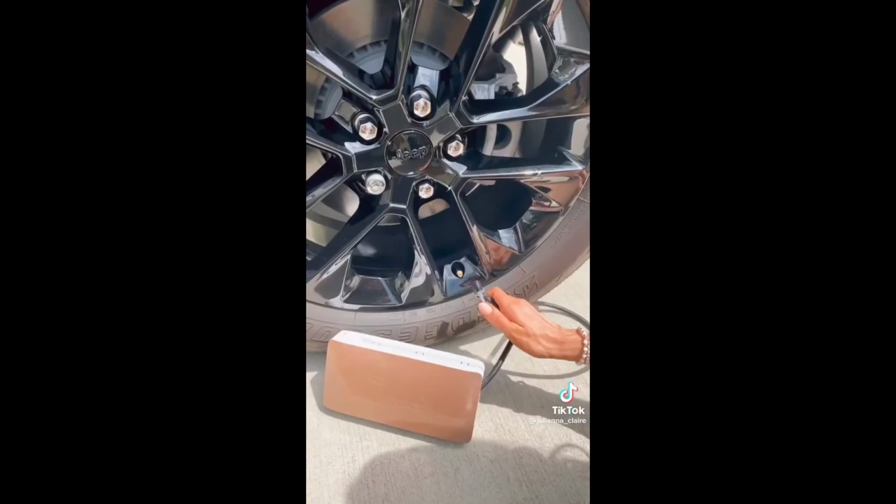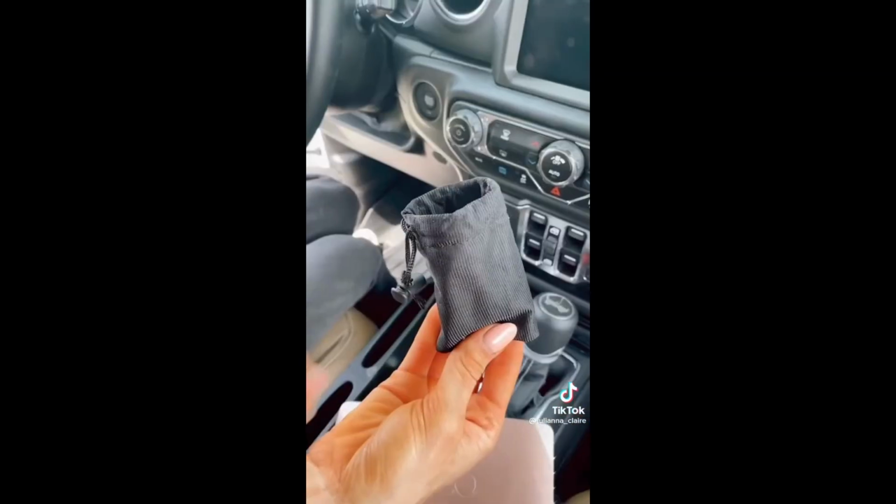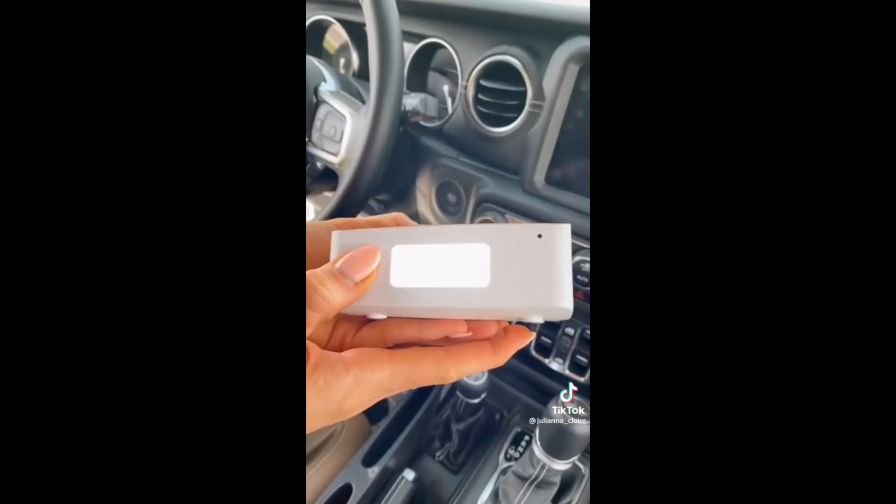It's also a portable air compressor with a universal nozzle to fit your car tires and comes with interchangeable nozzles to inflate anything at home too. This gadget comes with two USB ports to charge your electronic devices.